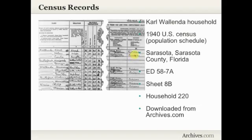Now, if I was going to construct a source citation for this household, and everything you see here, all of these people are in one household, here are the elements that I would like to include. That it's the Carl Wallenda household, it's the 1940 U.S. Census, it was part of the population schedule. This household was in Sarasota County, Florida. They were in Enumeration District 58-7A on sheet 8B, household 220, and I downloaded this image from archives.com.